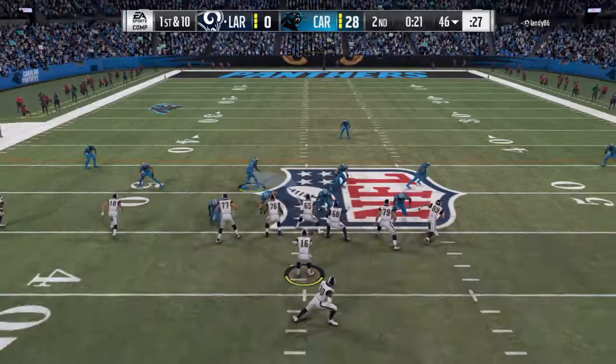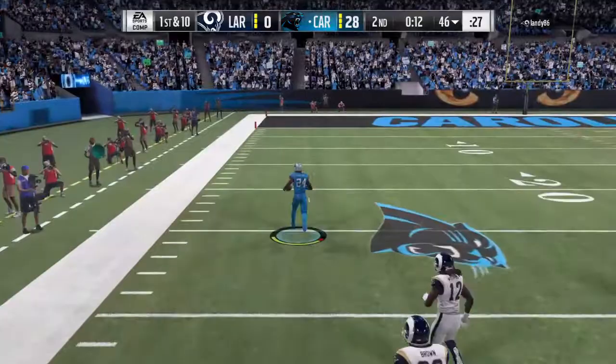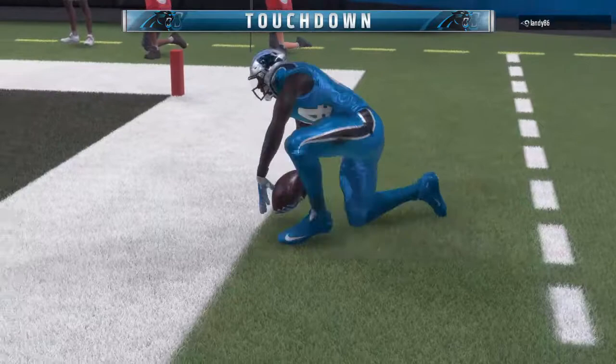On first and 10, Goff. And now here is another interception, picked off by James Bradbury, and nothing but daylight ahead. And he will bring this one back. It's a pick six for a Panther touchdown.